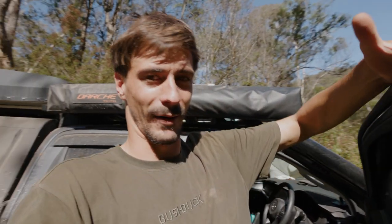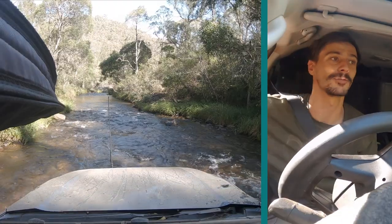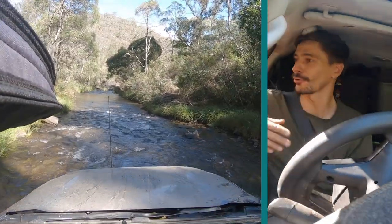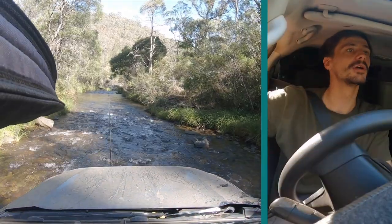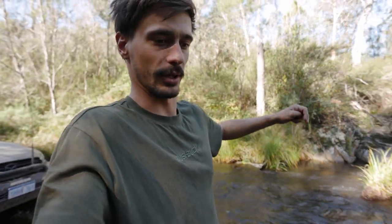But now we have to drive 200 meters down the river, which I'm pretty excited for. Can't say I've ever done this before. Right now we are driving just through a river, not across a river, straight through. I'm just walking this bit where he said the bog was, this super deep hole. So I obviously don't want to fall in that. Oh my god, it's so cold. Just make sure we go the right way.